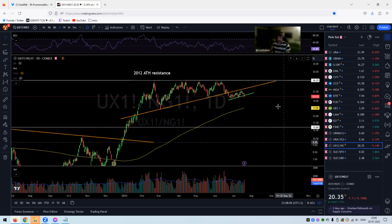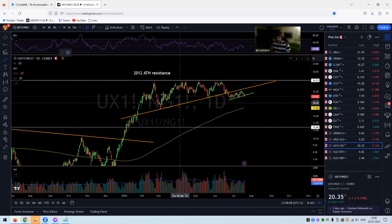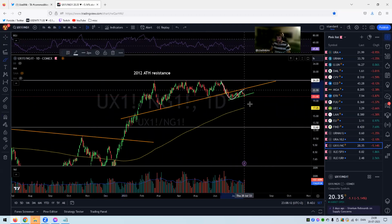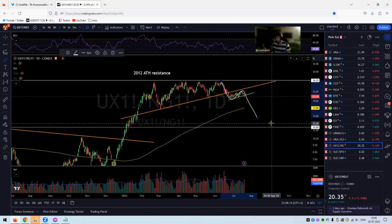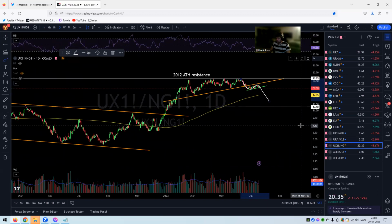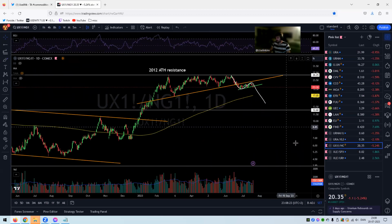This one right here I find funny. I showed it a few times before. This is uranium spot price against nat gas, and we are breaking down, meaning nat gas is outperforming the uranium spot price. But here is the kicker in my view. I don't think the uranium spot price will go down that much, even go down at all.